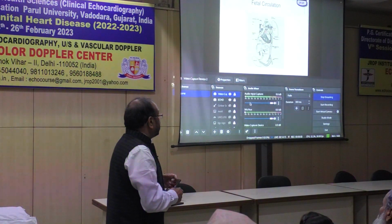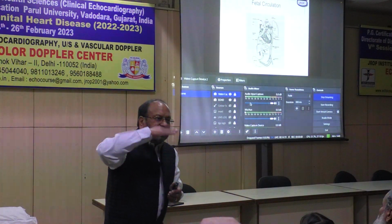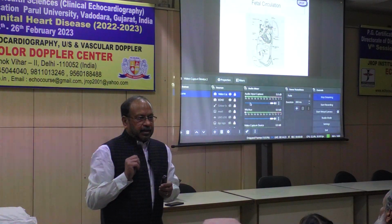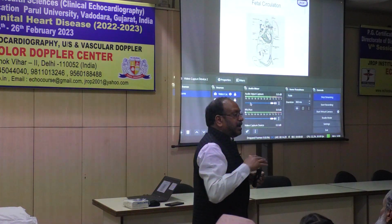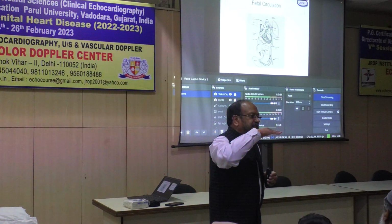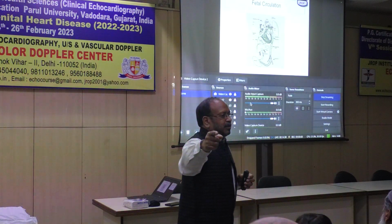What does that do? God has made a foramen flap which directs all this blood from the right atrium to the left atrium. And how does it direct? If you remember, we talk of the Eustachian valve, we talk of the Chiari network. This is a membrane attached to the inferior margin of the IVC, directing blood from the IVC directly to the fossa ovalis and then to the left atrium.